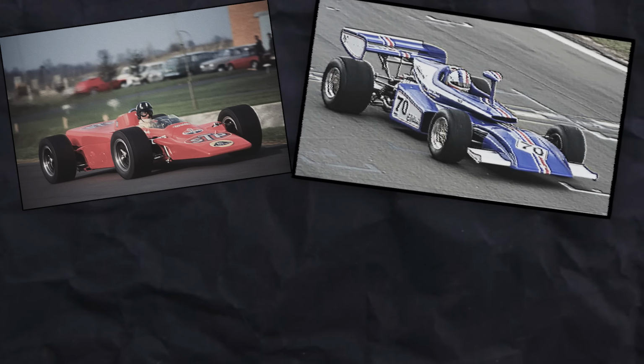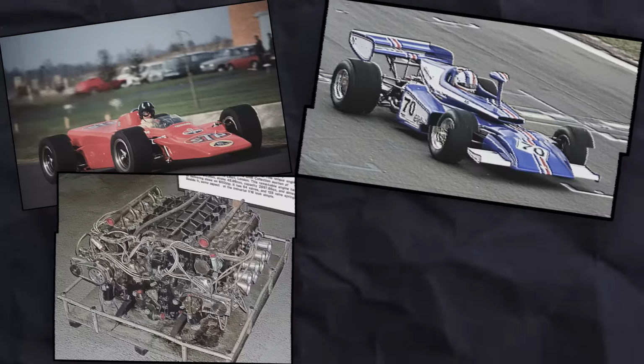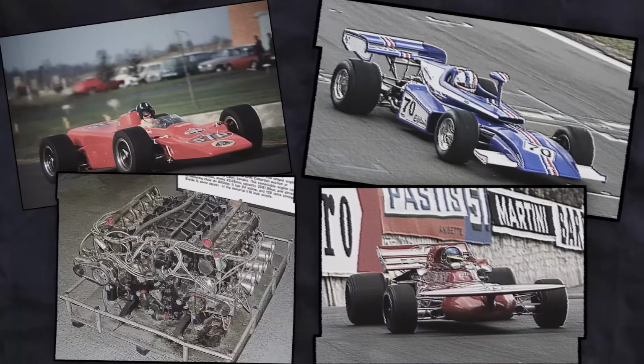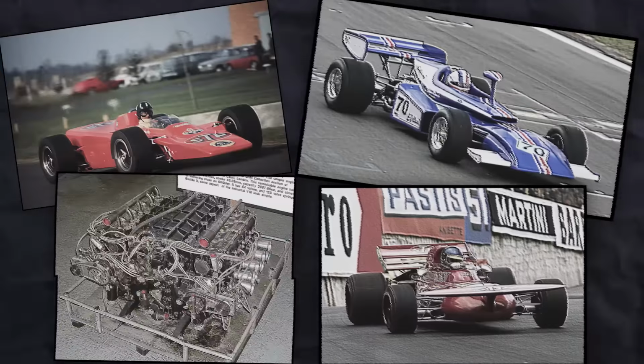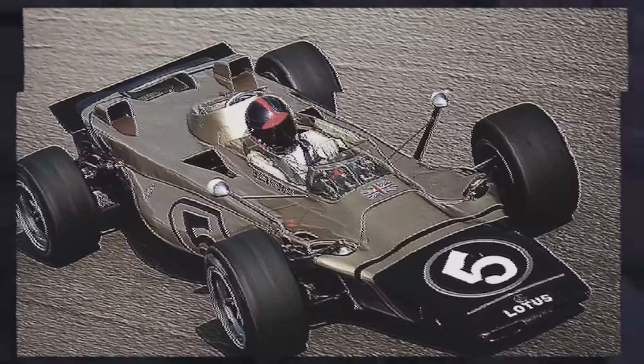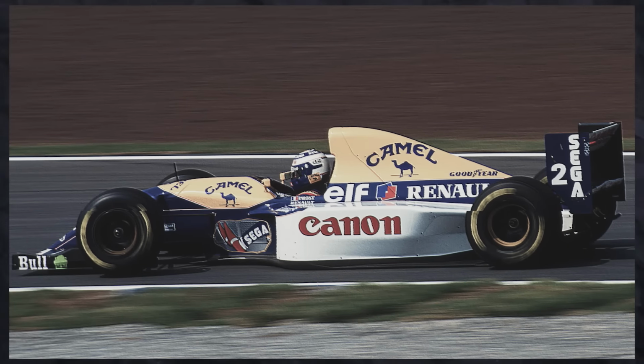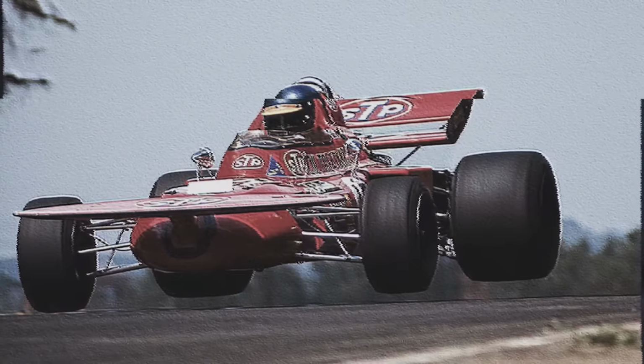From turbine-powered wedges to giant intakes, 16-cylinder engines, and goofy front wings, these cars prove that Formula 1 has always been a playground for the utterly bizarre. Some failed spectacularly, some found surprising success, and all of them remind us exactly what engineering is about, daring to try things that have never been done before.